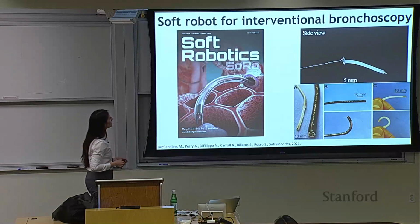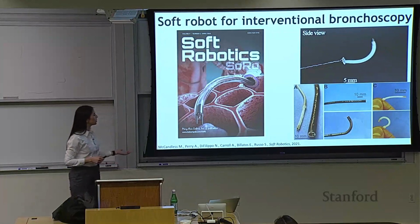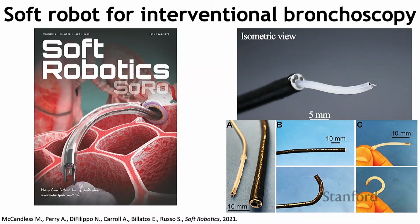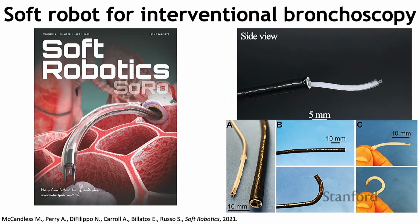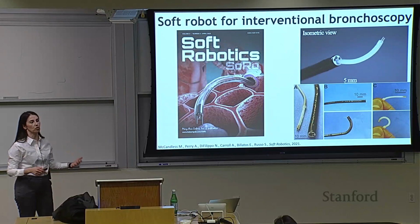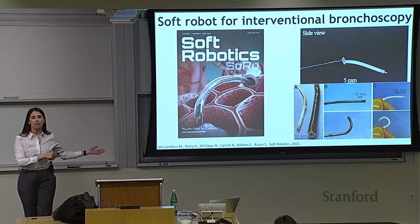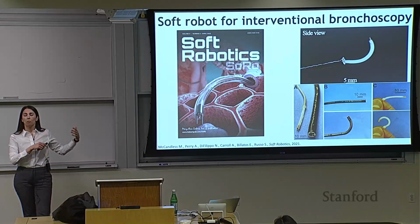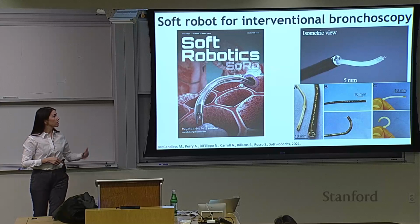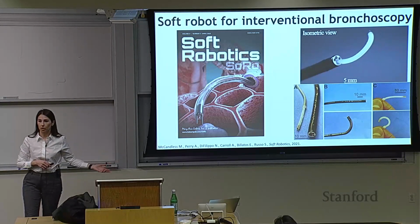And so we've been working on this robot that was actually published in Soft Robotics a couple of years ago. And I hope you can appreciate how much smaller it is with respect to, for example, a traditional bronchoscope over here. You can even pass it through the working channel of a traditional bronchoscope. So this is actually the smallest, most flexible robotic bronchoscope these days. It has a diameter of 2.4 millimeters.